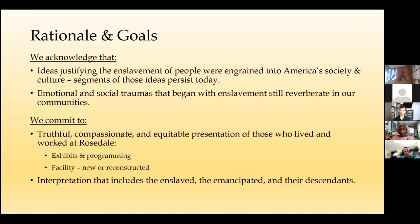Our aim at Historic Rosedale is to inspire visitors to think deeply about the history of Charlotte, of North Carolina, and our nation, and to work toward repairing the emotional and social traumas that reverberate in our communities to the present day. We will assist in this challenge by making our interpretation of the enslaved population and their descendants equitable, truthful, and compassionate.